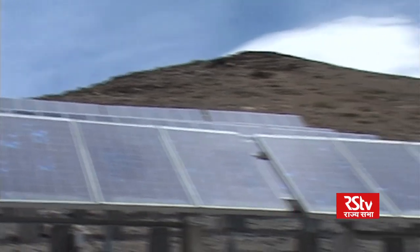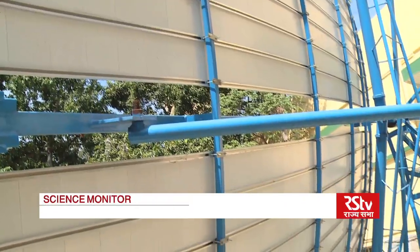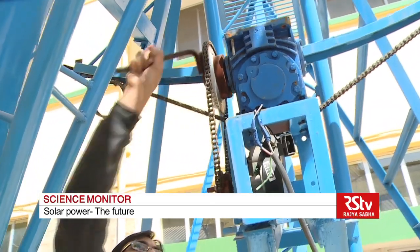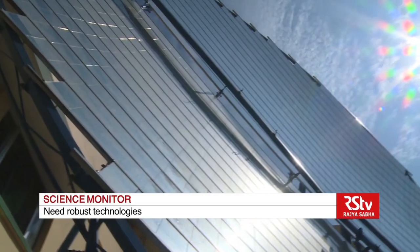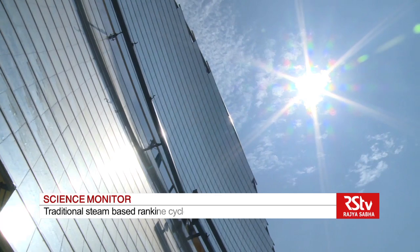The world has accepted solar power as the future. And now, the need is for robust technologies to maximize the harvest and utilization of solar power, or concentrating solar power technology in short.